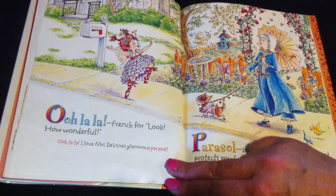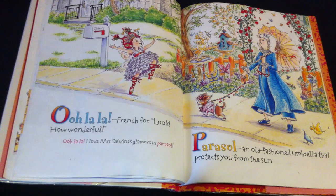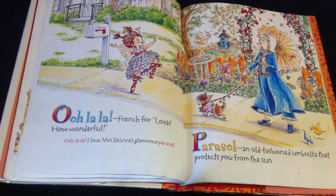O. Ooh la la. French. For look. How wonderful. Ooh la la, I love Miss Devine's glamorous parasol. P for parasol. An old-fashioned umbrella that protects you from the sun.